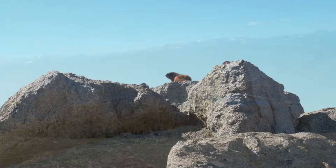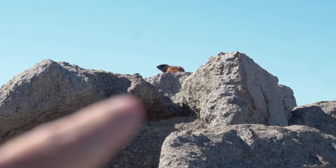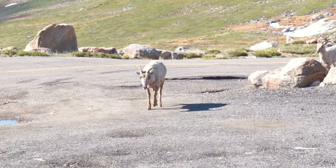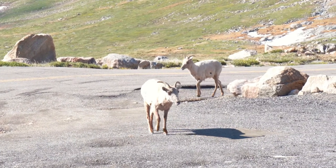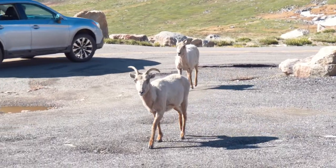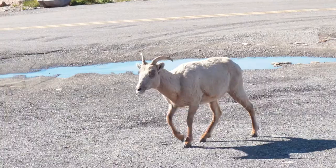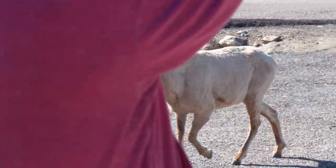Looks like we've spotted our first animal. Looks like there's a marmot right up there. Okay, so I don't know how far up we are on the road, but we pulled off to say hi to these guys. We are at 12,800 feet. And these guys are getting kind of close, so we're going to try to keep our distance so we don't get rammed.